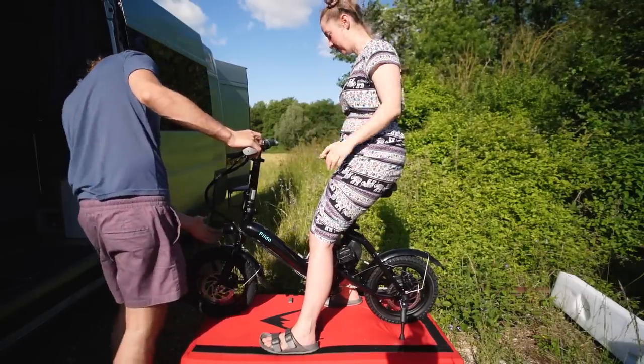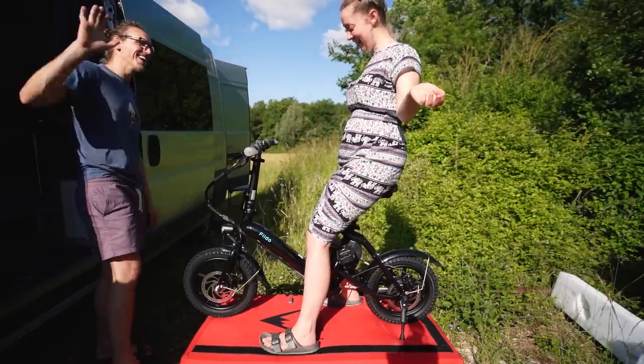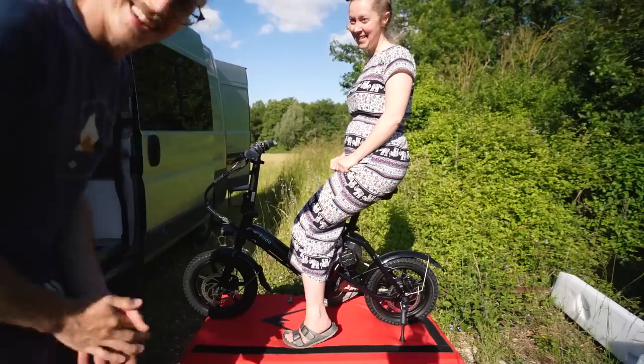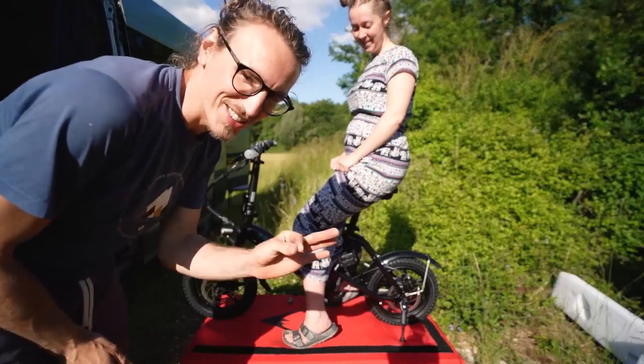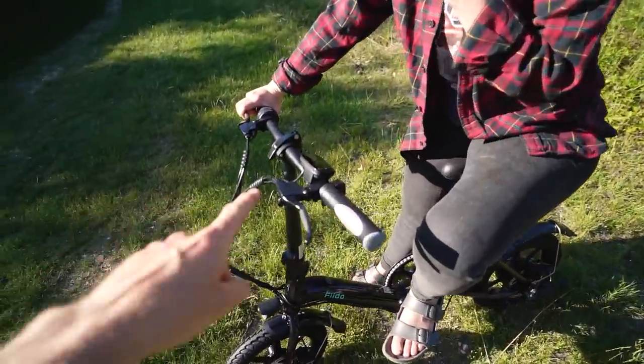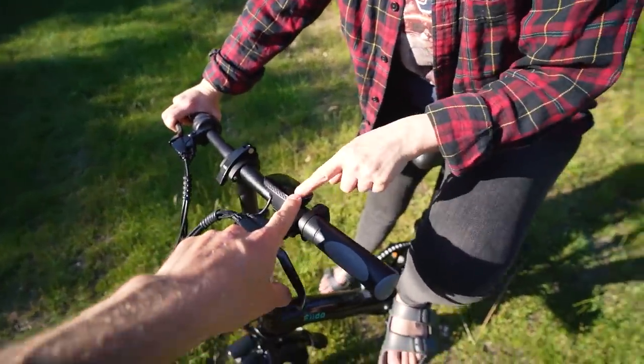Oh, there's a light. Billy! These are so cool! Guys, this is cool. Okay, here we are for the first ride. So you press the M, this little M button, I think.